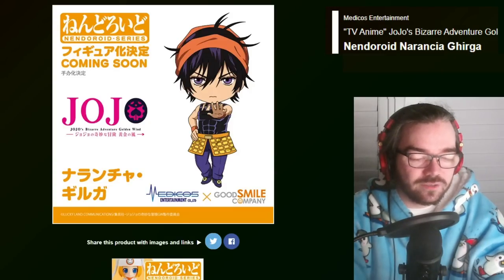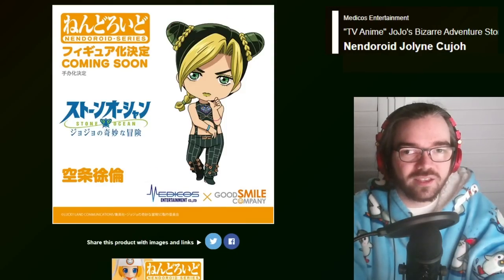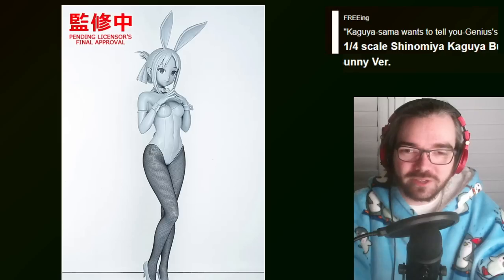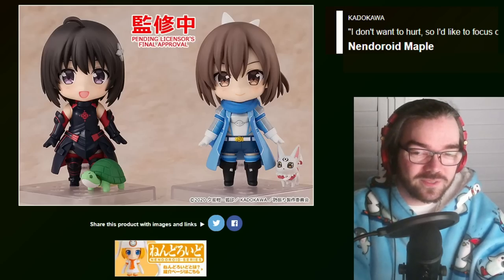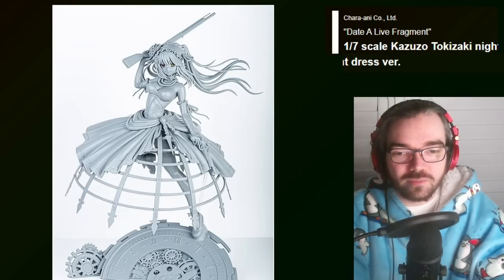More JoJo Nendos. We've got Narancia and Fugo and Kaz and Jolene. Yes, Jolene! Some more freeing bunnies. Kaguya, who I didn't know anyone wanted to lewd like that. And old mate from Toradora. What's her name? Tiger? Bofuri Nendos. Very, very cute. Bofuri scale. Another Kurumi. God, please stop.